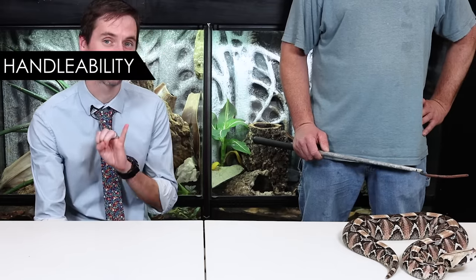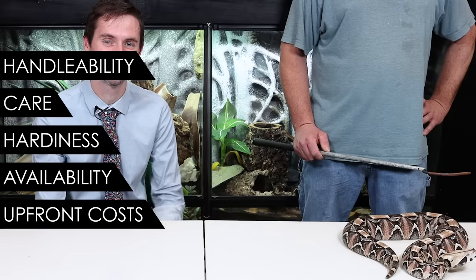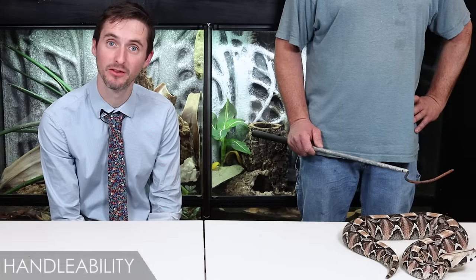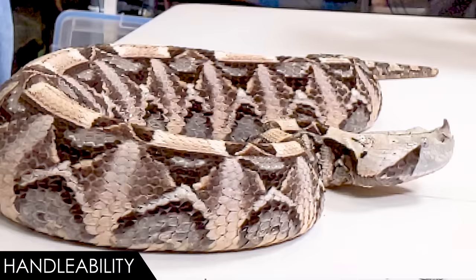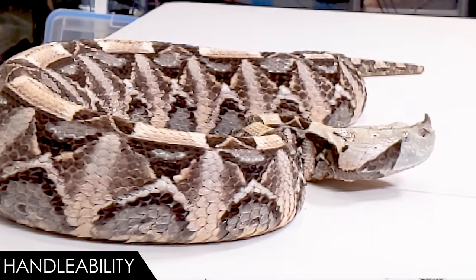Which means we'll have to score it based on our five categories, which are handleability, care, hardiness, availability, and upfront costs. When it comes to handleability, we give the Gaboon viper a score of 1 out of 5, which is really high considering how devastating this snake can be. That's a better score than we gave the King Cobra, if you didn't notice.